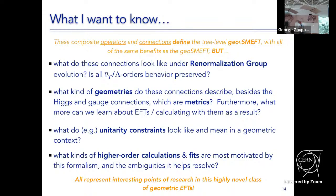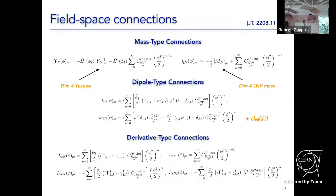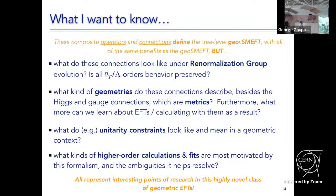there's some hope. And in fact, my collaborators who've been thinking about this longer tell me there's great hope that this all orders behavior may actually be preserved. We're going to have to use some techniques, though, that are probably showing up in exceptional scalar fields. Also, I showed you that the gauge field strengths, right, in the SMEFT were a metric, right? That's also true for the scalar connections. But I haven't said anything about what kinds of objects these things are describing, right? These don't look immediately like metrics to me.